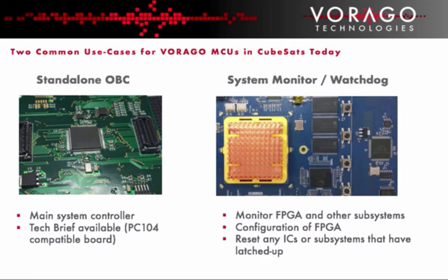Another common use case is to use the VA10820 as a system monitor or watchdog along with another processing device such as an FPGA. The picture on the right hand side shows a VA10820 that is used to configure, load and monitor a Virtex 5 FPGA. The idea is to use the affordable VA10820 as the rad-hard anchor in the system that can monitor and reset any other components or subsystems that may latch up.